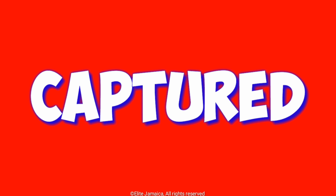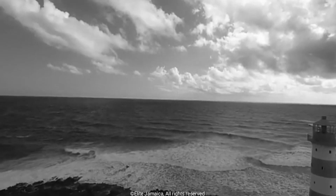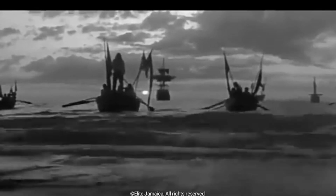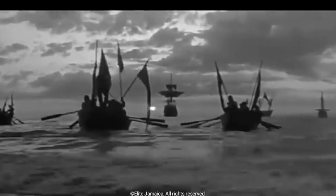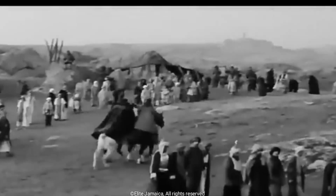Captured. On the morning of May 10, 1655, two Spanish fishermen said to be out searching for turtles off the coast of Port Morant looked up in shock. A fleet of 38 ships with large cannons were moving fast towards them. The ruthless British had arrived. Turtles forgotten, the fishermen began spreading the word about what they had seen, and messengers set off to warn the settlers at Villa de la Vega.